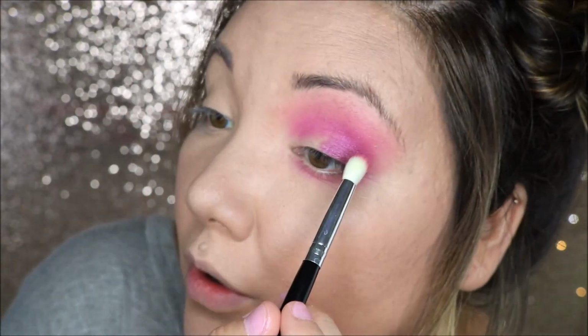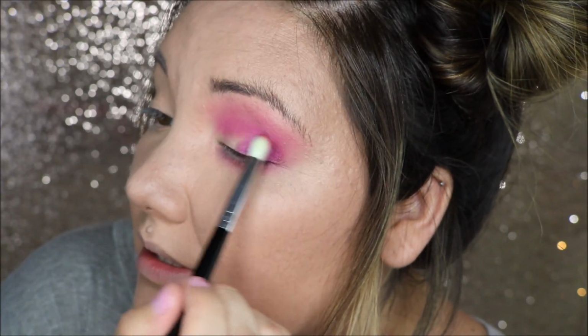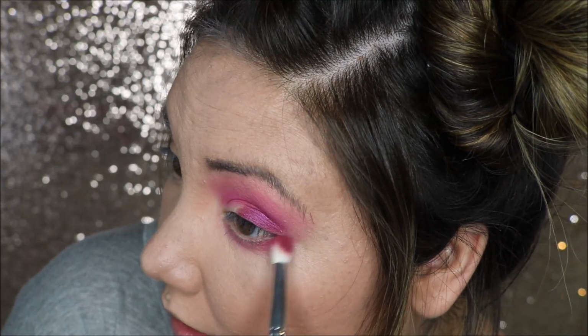Let's get a little bit more. Fortunately, there's not like a lot of fallout or anything right now. This is actually a really pretty color though. I wasn't expecting to really even like it. Normally I don't really like those maroony type shades, so I actually really like it. It's like a pinky, it looks more pinky purple than maroon on the eye. I'm gonna take a little bit under the eye.